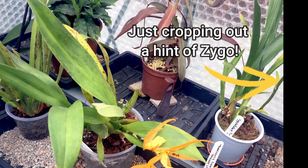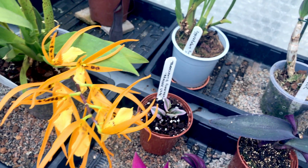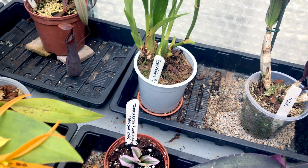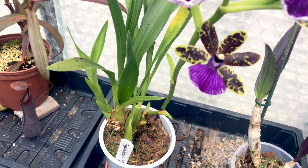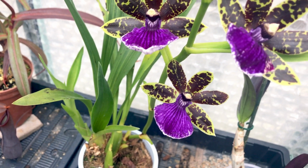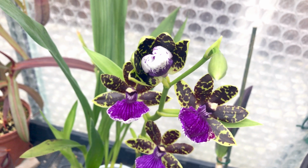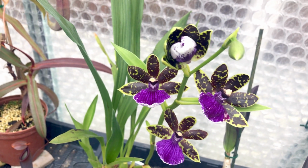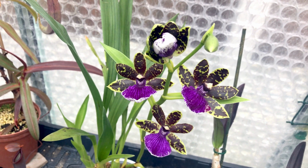Few successes, as you all know. I've had many failures as well. Learning experiences, I like to think of them as. So here's the Zygo coming up for a dramatic reveal. Ta-da! What do you think of that? So it's not completely open. We've got 3 blooms there. One's partly open, one is about to.